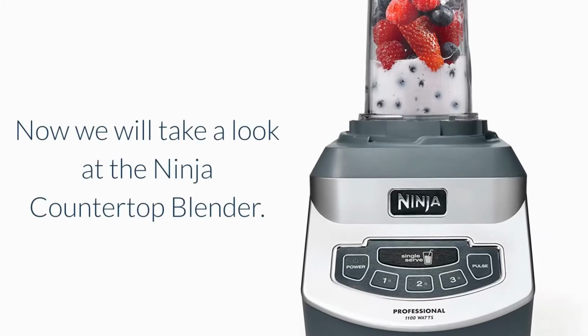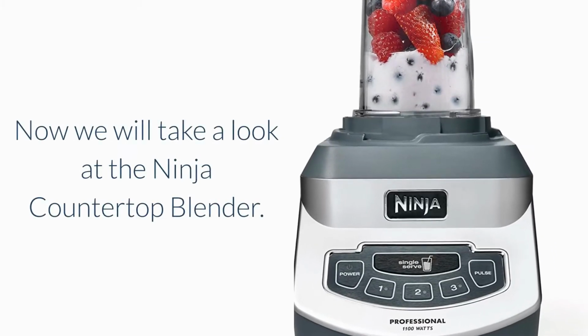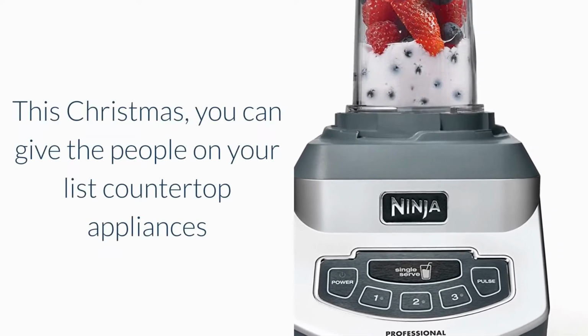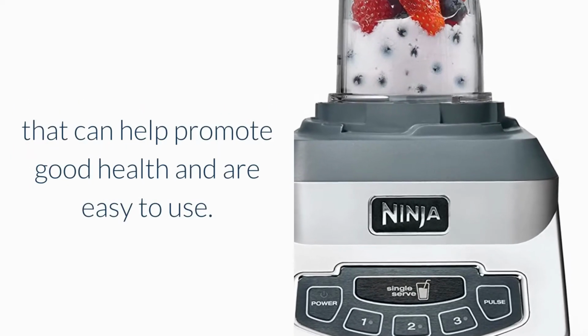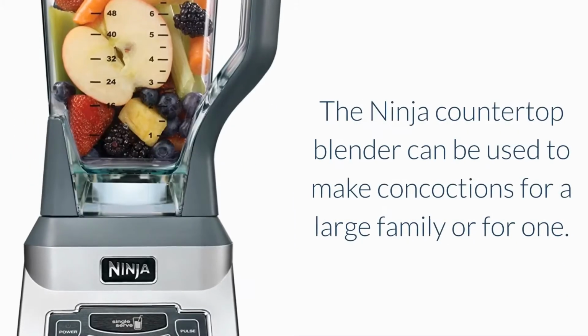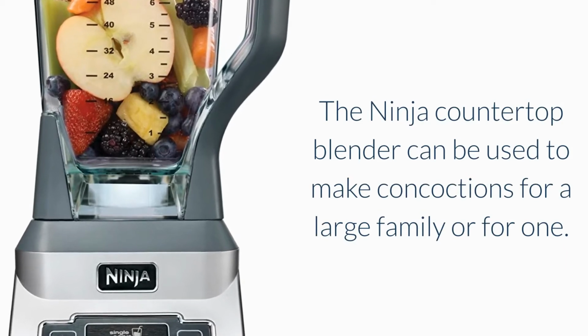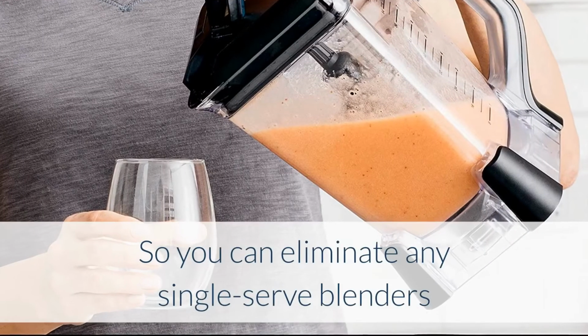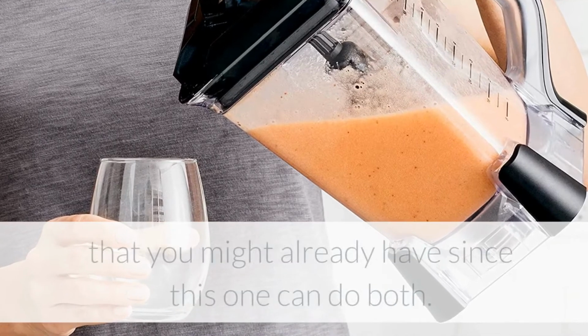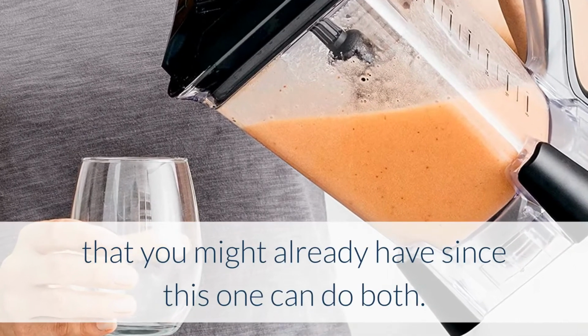Now we will take a look at the Ninja Countertop Blender. This Christmas, you can give the people on your list countertop appliances that can help promote good health and are easy to use. The Ninja Countertop Blender can be used to make concoctions for a large family or for one. So you can eliminate any single-serve blenders that you might already have, since this one can do both.